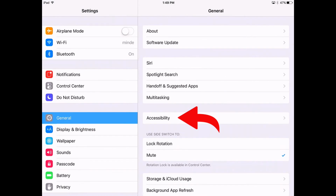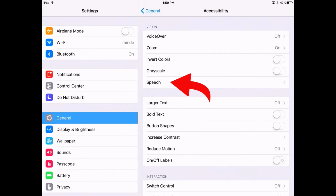If you are currently using an iPhone or an iPad, you have a built-in speech selection available to you.